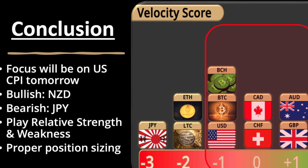The focus will be on CPI. I'm not planning on being active overnight. We want to be active tomorrow and trade the news. Kiwi again stands out as the most bullish and the yen as the most bearish, and there's a lot in the middle there. So choose accordingly, look for that risk to reward play, and go for it.